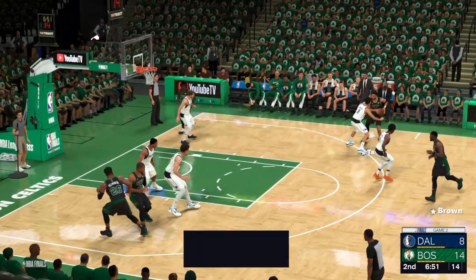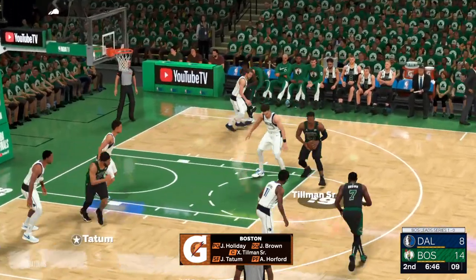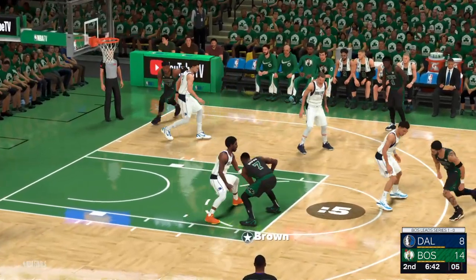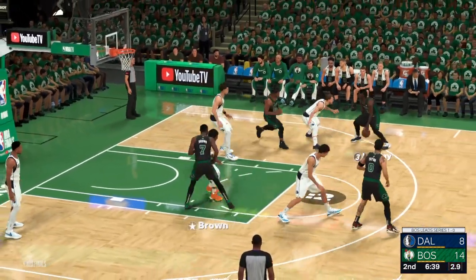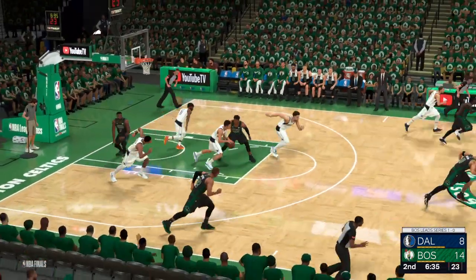Tatum and Horford, the duo at forward. Jrue Holiday out there with Jaylen Brown. And it's Tillman in at the pivot spot, manning the middle. That's the five to begin the second quarter for the Celtics. Now here's Brown. They lead by six. That's their biggest margin. The shot by Holiday, no good.